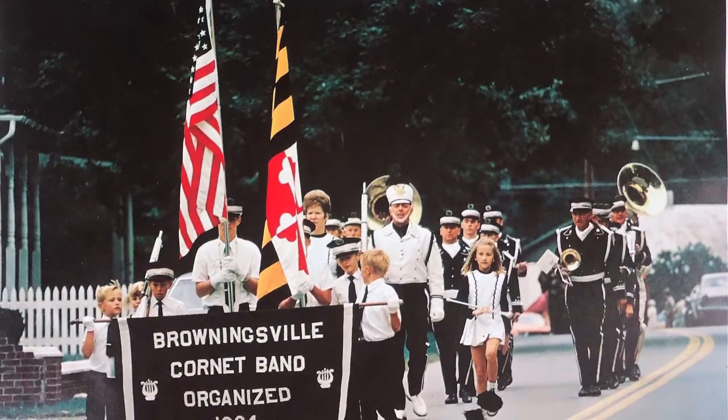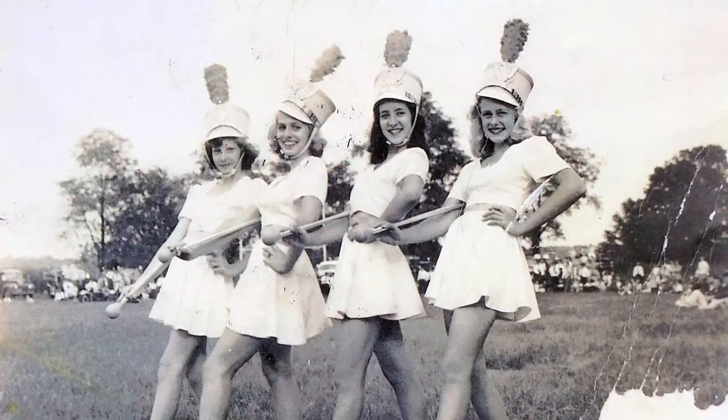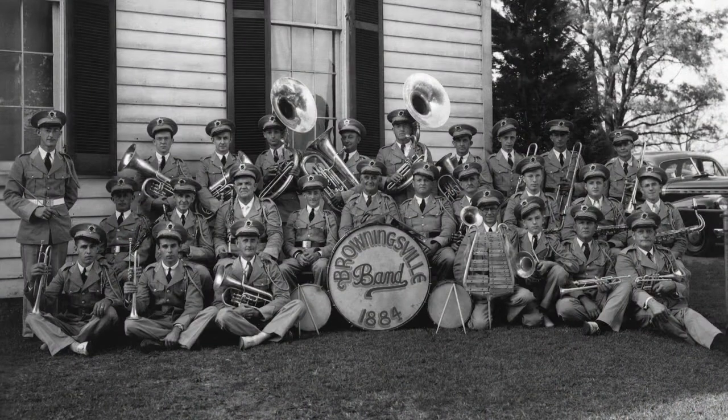They had an actual honor guard and banner carriers. And at one time, I understand, even like majorettes or something with the band. Yeah, baton twirlers. It was much larger in the past when it was like the only thing going within the community.